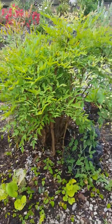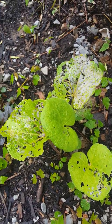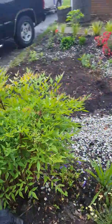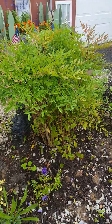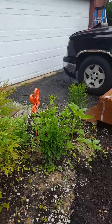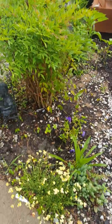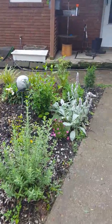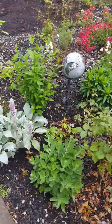Let's see, nothing going on here. Something is eating my hollyhocks. This is a Nandina shrub. It has pretty red berries on it. Rose is shaping up there, getting big, filling out. Yellow yarrow. Lamb's ear.